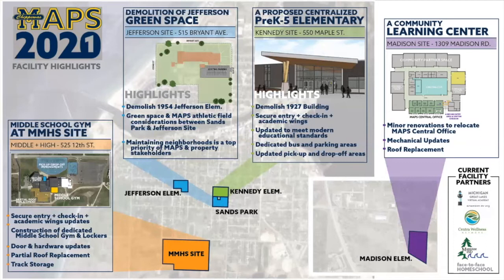What comes with that is demolishing of the 1927 building, supporting secure entry and check-in and academic wing security, updates to meet modern educational standards, a dedicated bus and parking areas, and updated pickup and drop-off areas, which are critical for that building. It's not very conducive right now for those kind of activities at that facility.